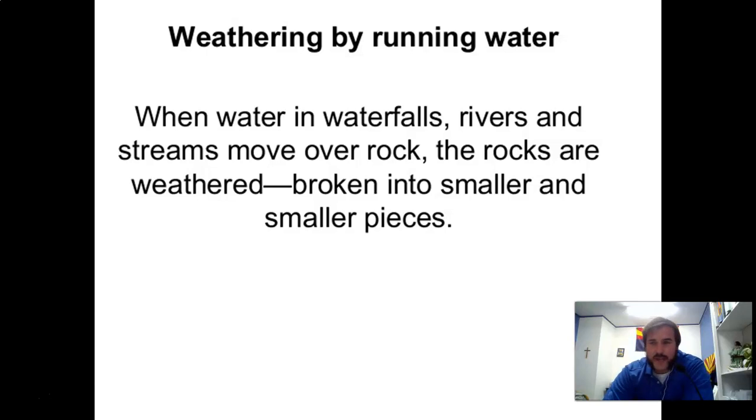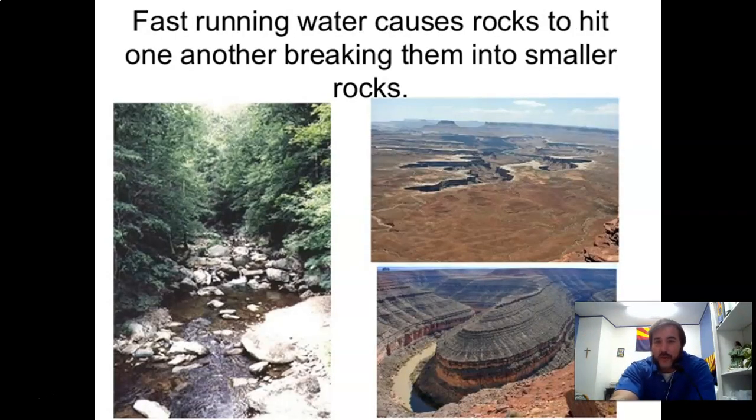Nobody's going there with a hammer or sledgehammer and breaking it apart. That's all the water doing that, breaking it into smaller parts. That's why a lot of times in a running stream you pick up a pebble and it's nice and smooth, because the water's constantly wearing it down. Water does this a lot.